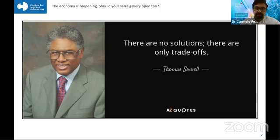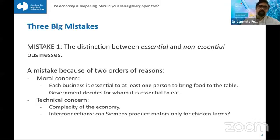Let me start with this quotation that I keep on quoting in papers and articles. Thomas Sowell, a very famous economist, used to say there are no solutions, there are only trade-offs. So one of the mistakes that has been made so far is that whenever we implement a policy, we don't really see how much it costs in terms of a sound trade-off analysis. In light of this, these are, according to me, the three big mistakes that have been made so far. First of all, the distinction between essential and non-essential businesses.